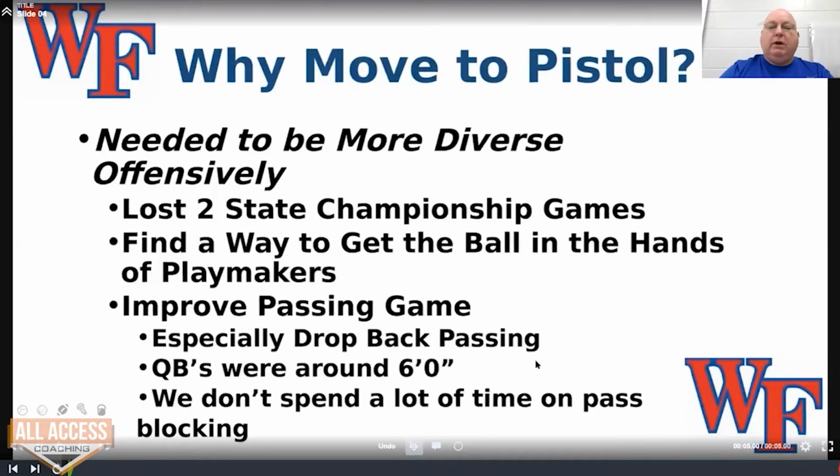So we realized that we needed to find something to get them a little more comfort and to get them a better view of the field. And also, it's the reality of the wing T. The wing T is a run offense. We practice run blocking. We know we don't have a lot of time to spend working on pass blocking. We're not going to be able to go back there and teach the kids how to do the kick slides and all that kind of stuff and still be very successful with what we're doing in the wing T. So the pistol was going to give us an opportunity to give the quarterback a little more time without our offensive linemen being as skilled at pass blocking.